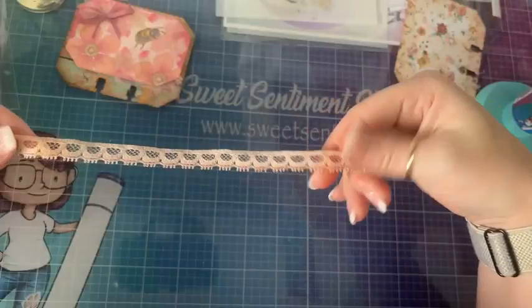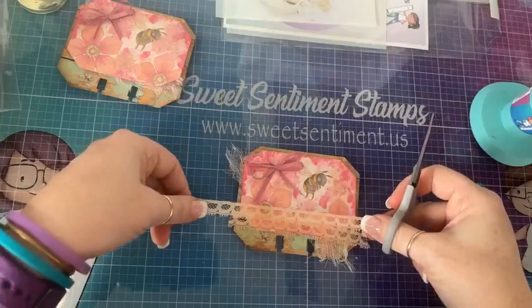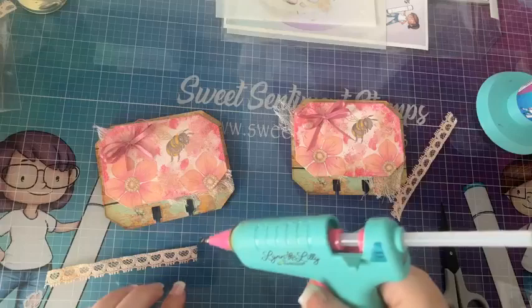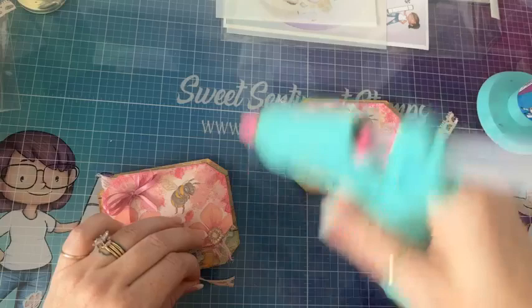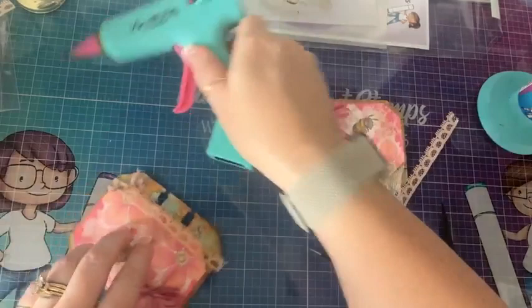And then we're going to put this down here. So I'm going to go like that. Okay. Let's see, where am I going to put this? Down and put it right across there. I like it. So I'm going to put a dot of glue right here. And I'm going to be a smart cookie and use my tweezers. And then I'm going to put a dot of glue right here.